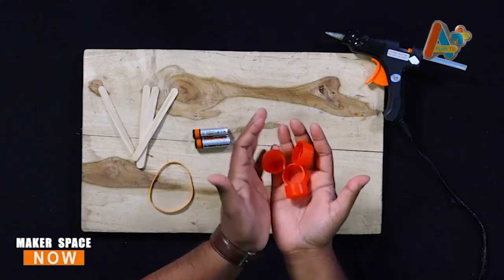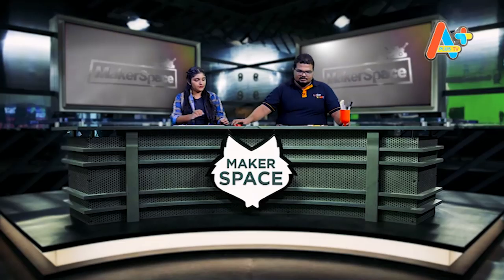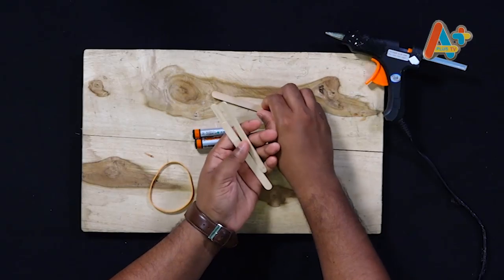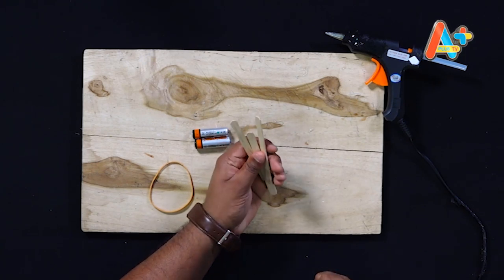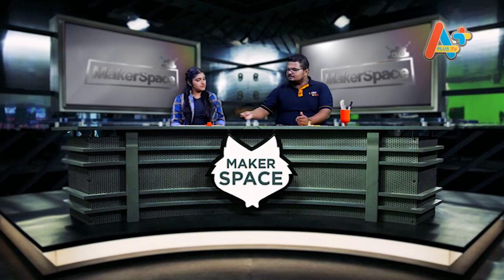And what is this? We have some bottle lids. Yes, for water bottles. And popsicle sticks. That's correct. So we have some craft sticks, not some popsicle sticks.